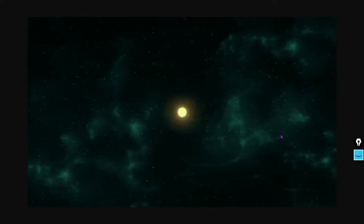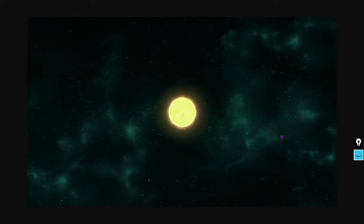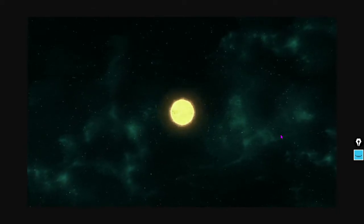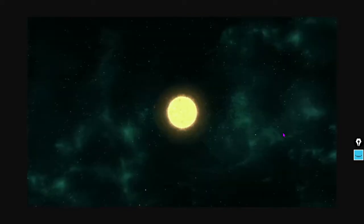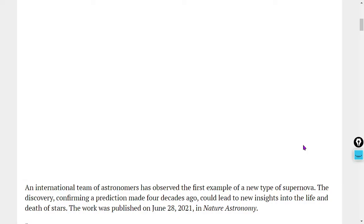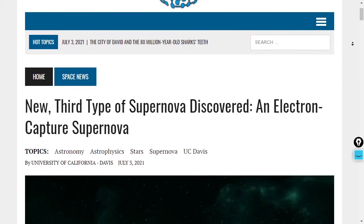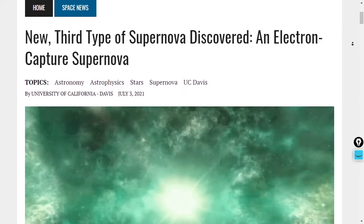Yes, it's when a white dwarf starts to collapse under its own gravity because it, quote, runs out of nuclear fuel in its core, end quote, and then presses electrons into the core of nuclei at the subatomic level in its nucleus and then explodes because reasons. So we've never seen a star born or die, but one of the other, a third type of supernova allegedly discovered, an electron capture supernova.